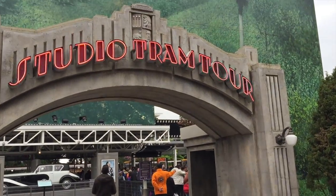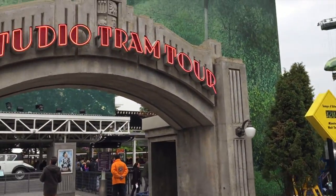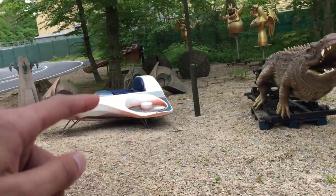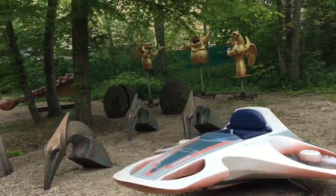So here's the studio tram tour like they had in Orlando. It has Catastrophe Canyon and stuff. If you ever went on the Horizons ride at Epcot, it's from Horizons.